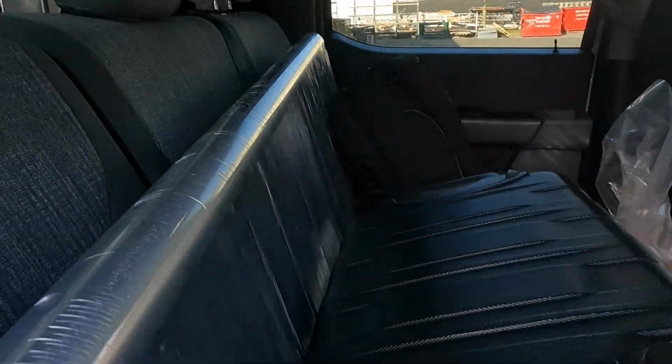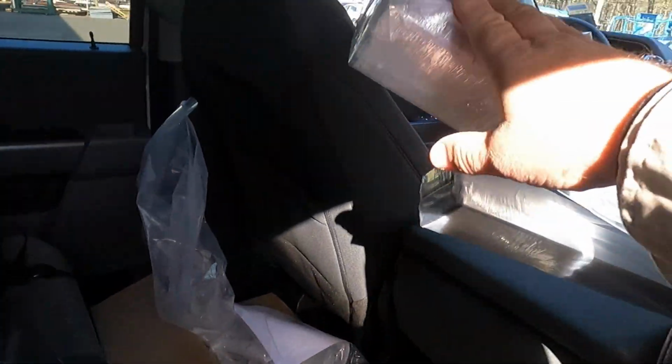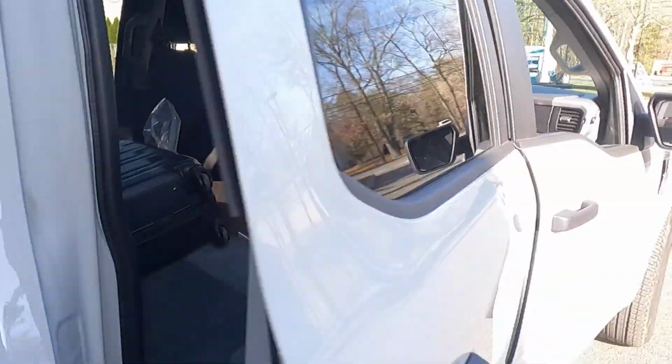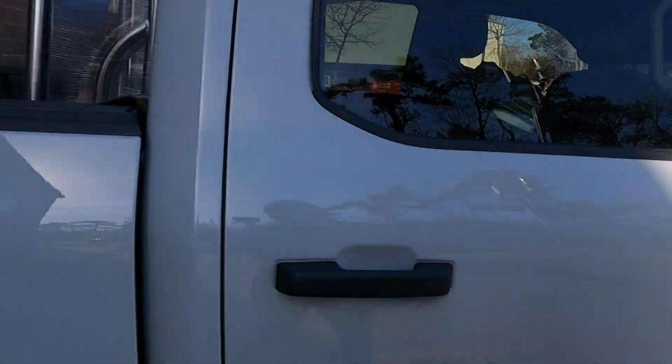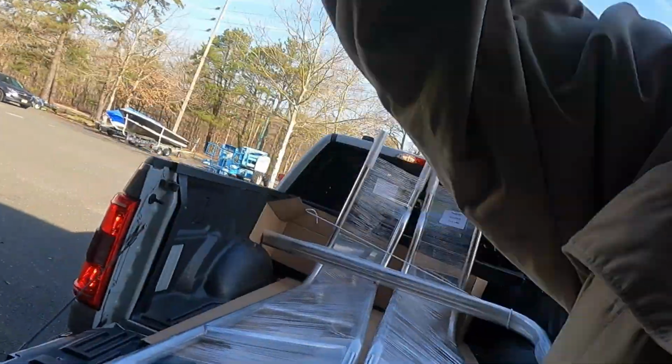And wait, there's more. Look, I've got all kinds of stuff. Crossbar, all kinds of hardware, stuff to mount solar panels with. We're going to have to put a new load line on the Paquita when we get done with this. So, all in all, I'm pretty happy. Bueno, hasta luego.